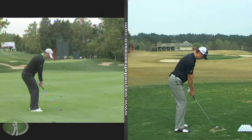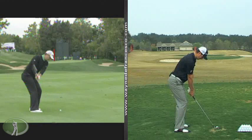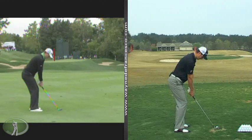If he's on the balls of the feet here, it looks like he's kind of in the middle. When he sits back, the danger that I see in that with most players is that once the weight goes into the heels early in the backswing, it has a tendency to drift into the toes coming forward. But you're going to see here that that doesn't happen.